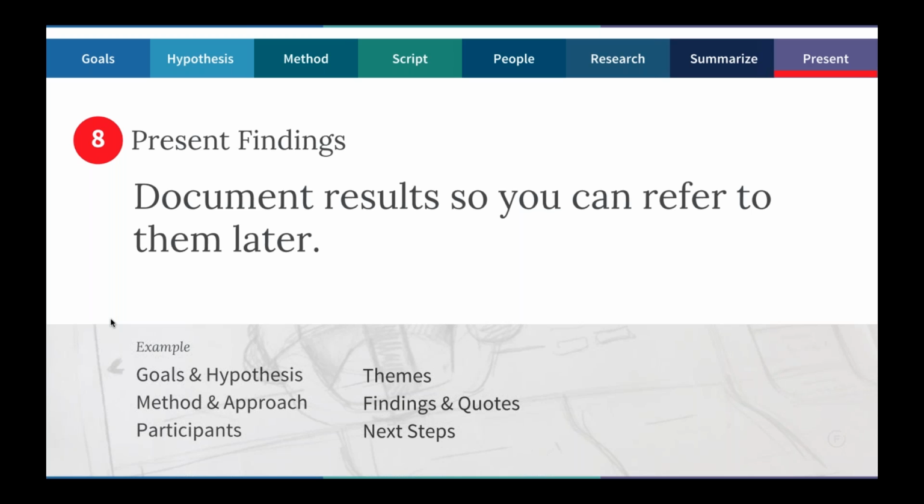And then next you have to present those findings. This is key to outlining what you did, why you did it, who participated, the themes as well, and then identifying those next steps.